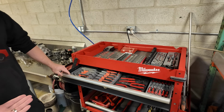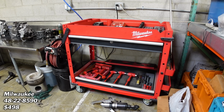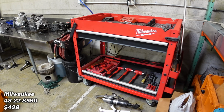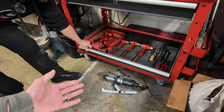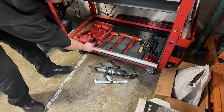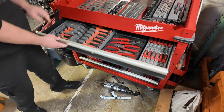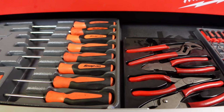Whoa, this is a huge toolbox. It actually is. I got it on sale. I think it was missing a handle or a piece of hardware at Home Depot, and they had it like $200 off. I was like, no way. Might as well. And then the bottom drawer slides out, which is kind of weird, but that's sweet. Look at that. Oh, man. Yeah, it's actually pretty nice. It's hard to tell on video, but this is huge.